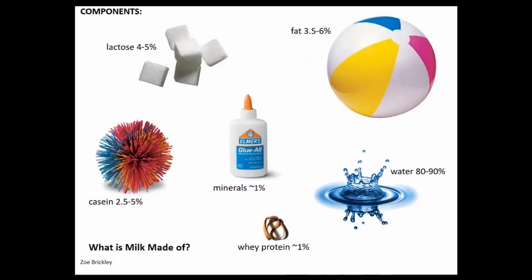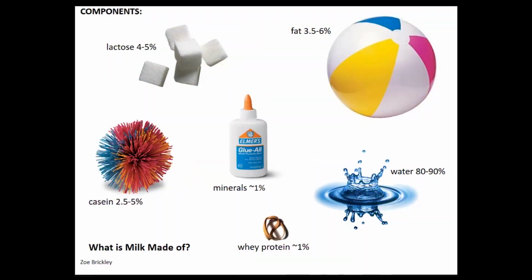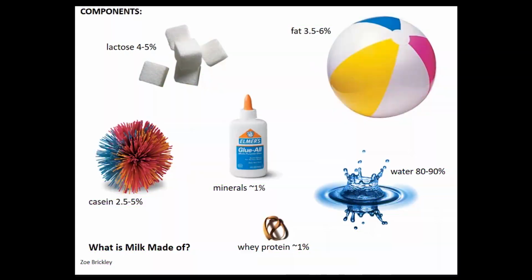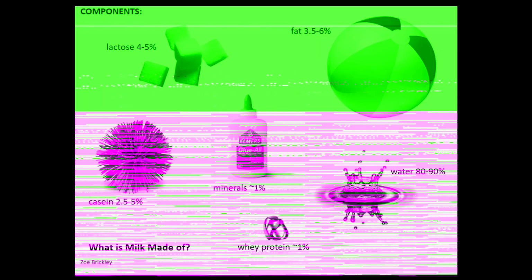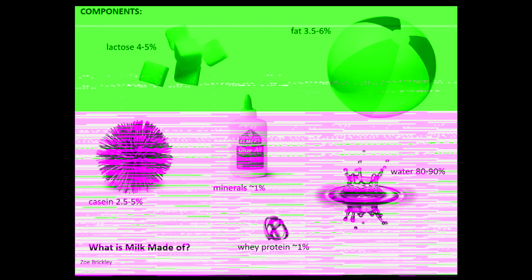So the first slide up here is milk components, which if you've made cheese before or you're milking animals, we're generally familiar with. I wanted to narrow in a little on what those components have to do with cheese making. So, a quick breeze through the components to then get to a later portion in the presentation on how we can talk about cheese.